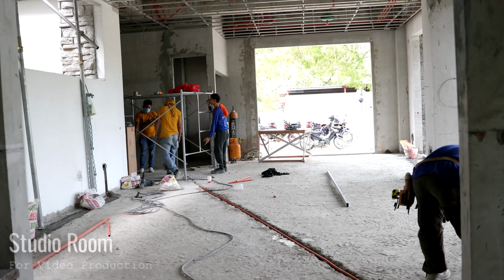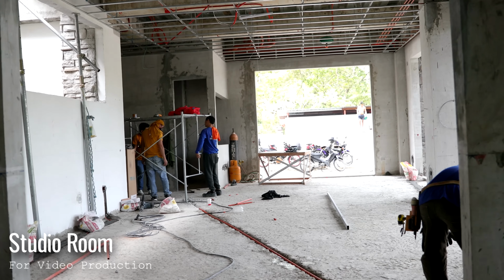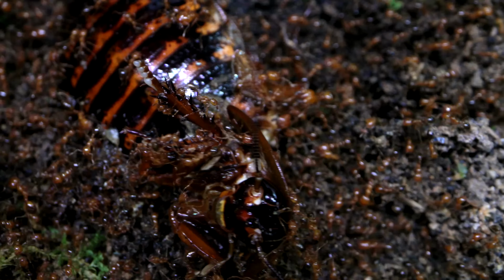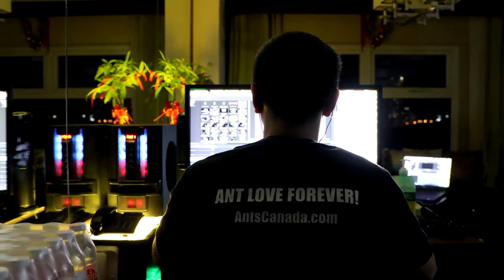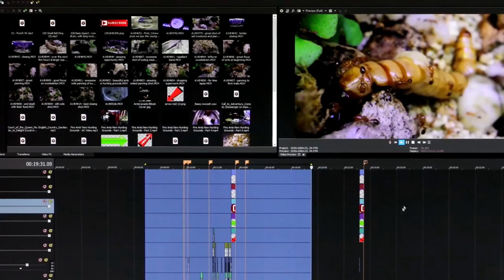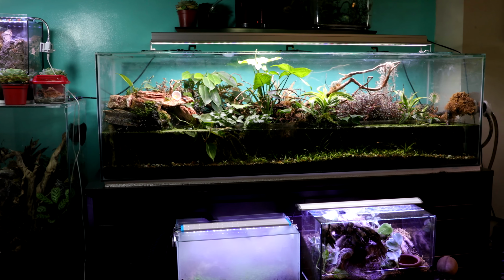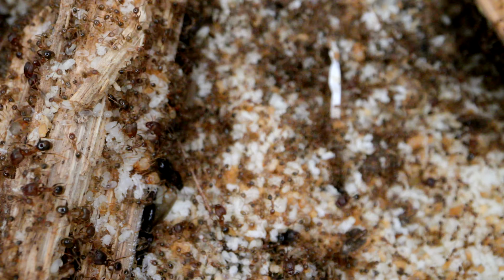This giant room here is the studio room, where I plan on having our AntsCanada production team for this channel edit the videos. Currently, I'm editing these ant videos by myself, but once I can have a team to help me out, we'll hopefully be able to upload these ant videos much more frequently and with better quality.